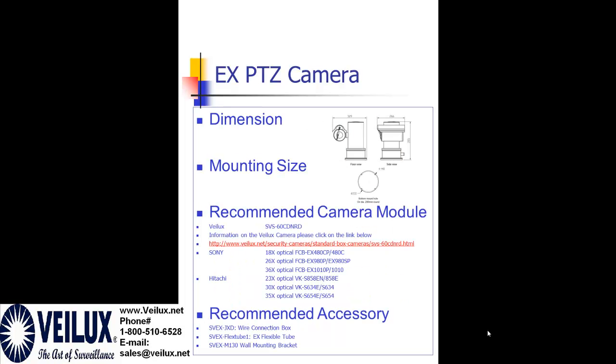Up here we've got the dimensions of the unit and mount size. Then we have the recommended modules that these cameras will work with. And then down at the bottom we have the recommended accessories that people would normally purchase when purchasing this unit.